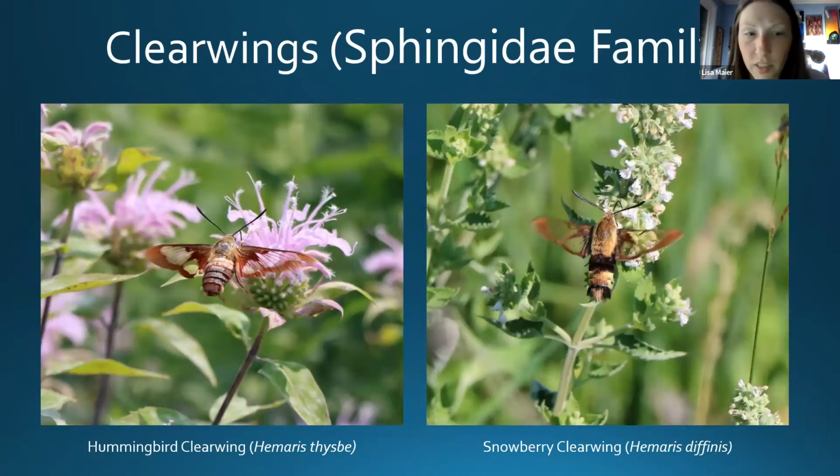The clearwings, these two, kind of the famous moths, I call them, the hummingbird clearwing and the snowberry clearwing. Two common, beautiful moths, pretty big moths, very, very noticeable, especially if you have a garden or a walk through any prairie area, especially with tubular flowers. They love Monarda, like on the left there. But this is a common one you can see. Very beautiful, two very, very beautiful moths. A lot of people like to get a lot of pictures and share them on Facebook because they are very cool looking. There's a couple other different types of clearwings and hawk moths like this, but these are the two most common ones around here.